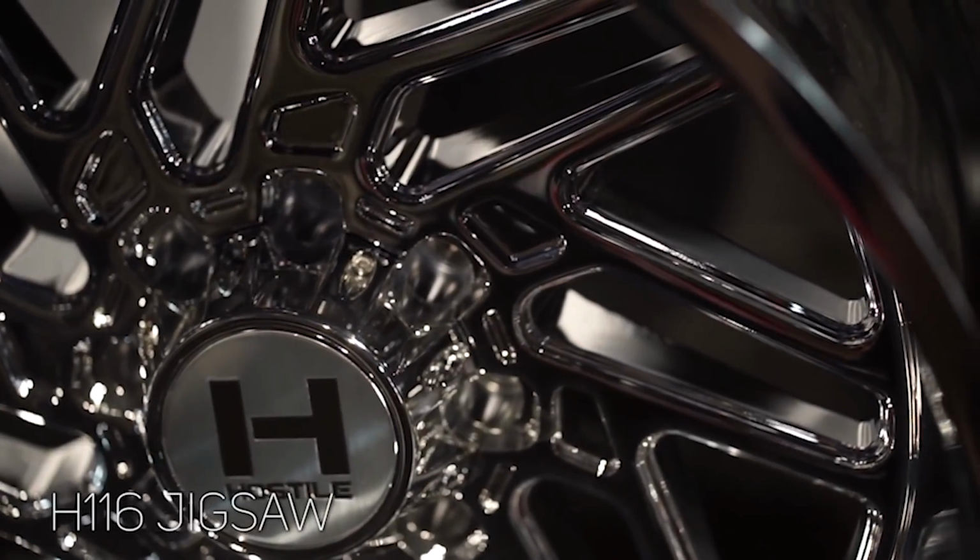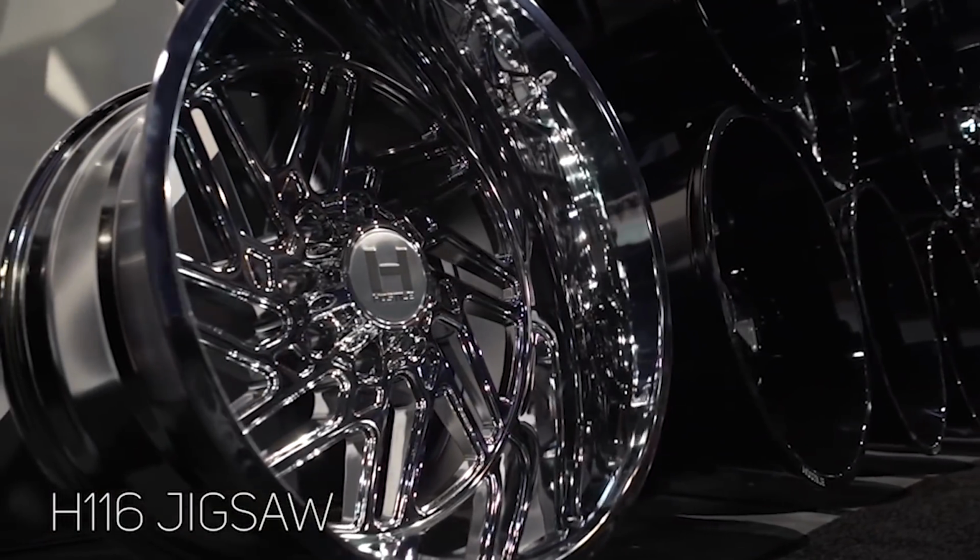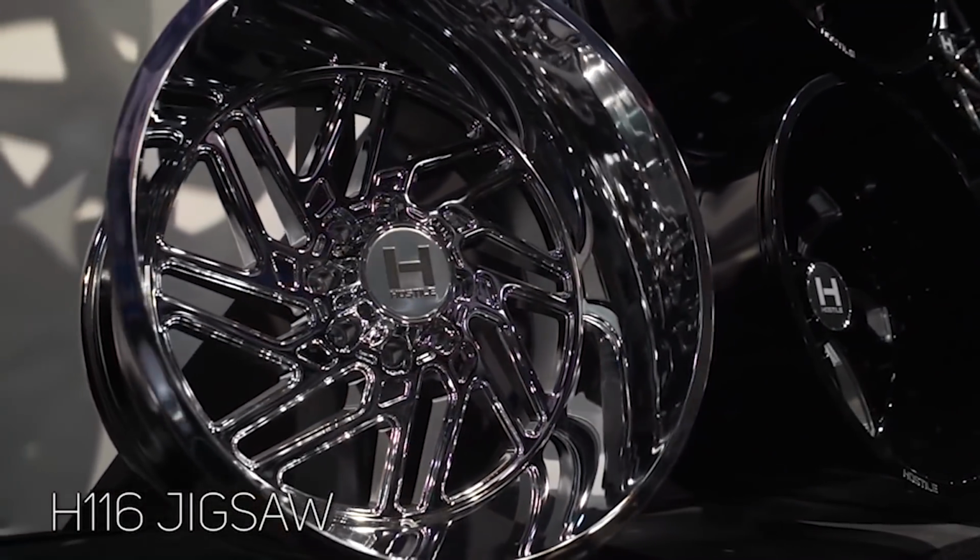It's a huge deal, because they had it on forged, obviously, just like every forged wheel company does. But now they've got cast wheels for that lower price that are going to still look exactly like the forged wheels. And now really with their finish quality, it's going to be a lot of competition for those forged guys.